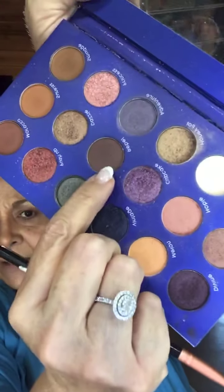And now we're going to go in with our smudge brush, and we're going to go underneath. And we're going to go in with a little darker, which is this one right here, Rebel. And we're just going to smudge that underneath on your hairline. It's just very natural. Just to bring out that hairline.